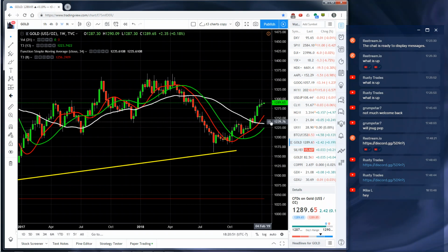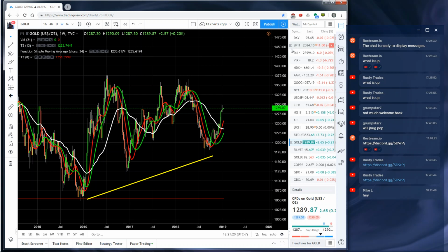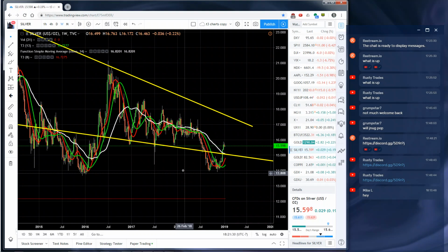Because you know V bottoms don't work. So I got a V bottom here, came back, higher low, came up, higher low, came in, crossed over. Watch for something coming back into the 1230 range, just for an opposing point so trend can keep building. Silver, same thing. See how far away it is from the 8?